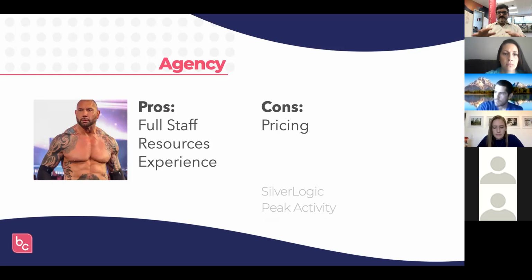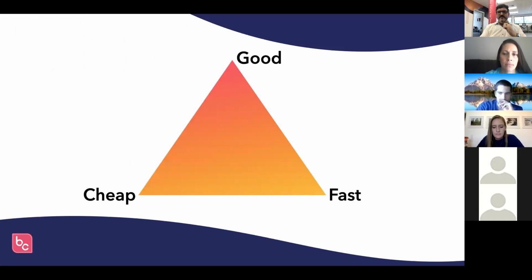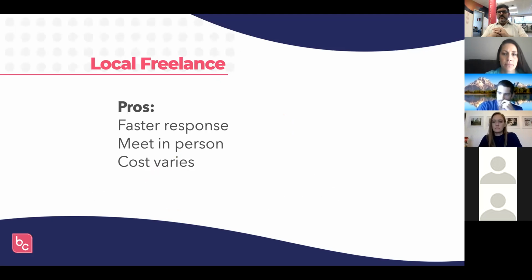Locally, we've got two awesome agencies, Silver Logic and Peak Activity. There's a few others, but those are great places to start. And really, when you hire an agency, remember, you don't want cheap, right? Because on this triangle here, when you go to cheap, you're going away from good and you're going away from fast. So an agency might be more expensive, but you're getting the quality code, and you're getting it at a good speed.